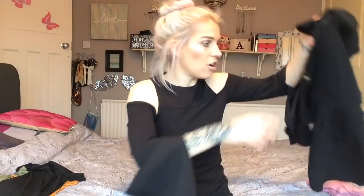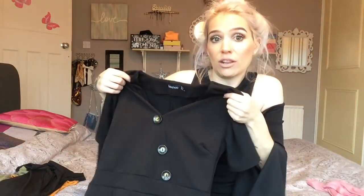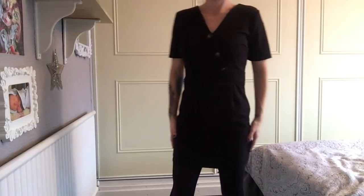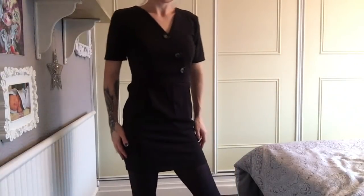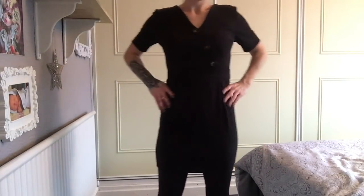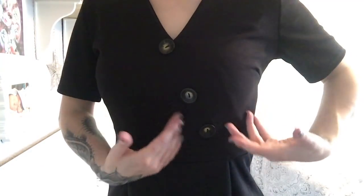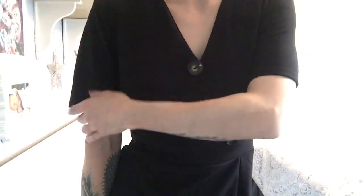Okay, so next I got a very, I was going to say boring, but it's not really boring. You know why? Because we have the button detail on the front, which I love, as you know. So this is just a classic work dress. Again, it feels very polyestery, because it's got 95% polyester in it, if you didn't know. This is just every day, just going into the office. There's Anwen, she's got a button detail going on. She's just in her dress.